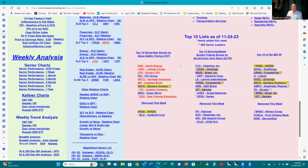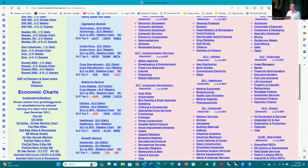On my website, I put a top 10 list from all these different subscriptions that I have: VectorVest, Earnings Beats, and IBD. The yellow shows which ones are in the first column, and in one of the other two. The orange shows you the ones that are in the second column and also in one of the other two. If I ever get one that's green in all three of these groups, it will be green across the board. I have never had that happen. I have never yet seen the same stock in all three of these subscriptions at the top 10, which is really interesting.